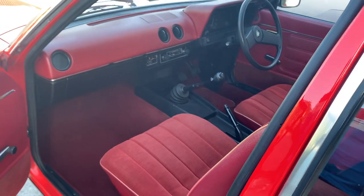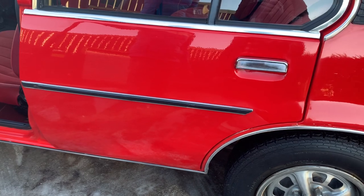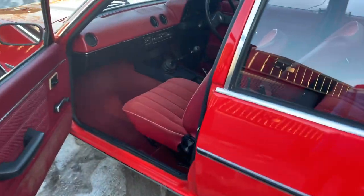Heated rear windscreen, an option. These door trims are an option. Yeah, rakish, they're referred to in the catalogue. Are they? Yep. Superb. The sporty trims... It's just beautiful. I love this car.